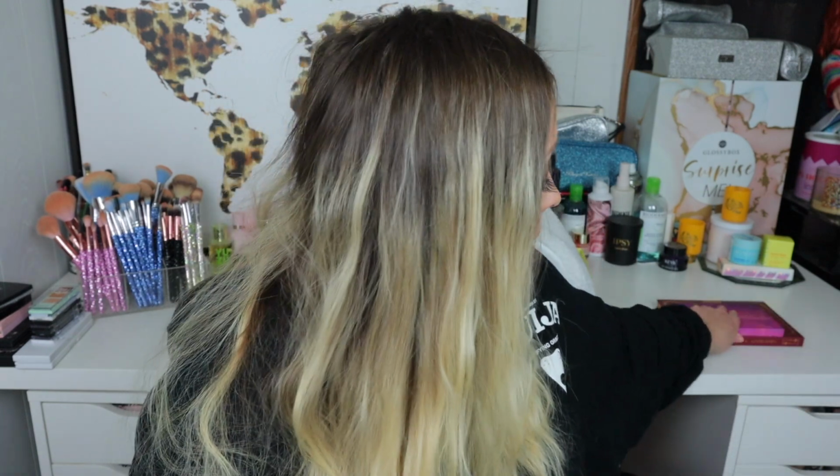So thank you, Alter Ego, for sending this to me, and I can't wait to try out the other palettes because I just recently got them like 3 weeks ago or something. So very excited to keep using these, and I really liked this. This was actually really good. These are supposed to be dupes for like Natasha Denona, but this was really good. Very surprised, and yeah, you guys should try Alter Ego.